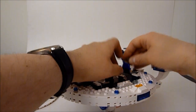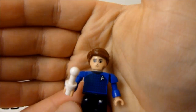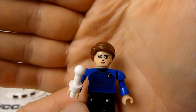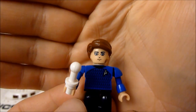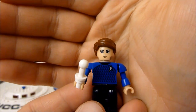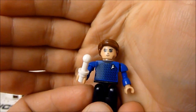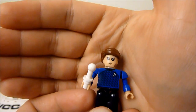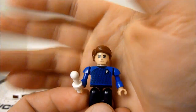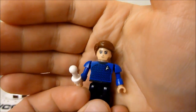Here we have Dr. McCoy. Looking rather worried. And I can't help but wonder if that face is just him trying to figure out what is that accessory he came with. 'Cause that looks like maybe I should be putting a little black sensor bar over it or something. It looks rather inappropriate. I'm guessing it's a surgical implement, some sort of medical thing, sure.